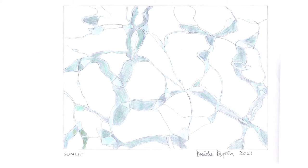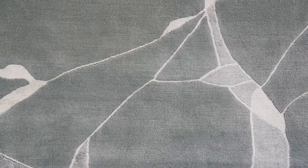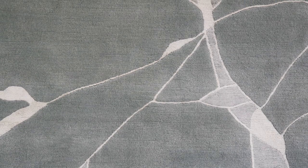So looking at sunlight, the ripple effect that you've created really does showcase the movement of water itself and the depth of the water. How have you emulated that? This is the sun pattern on moving water that I managed to capture. And it's so beautiful and so natural. It's a design in itself. I didn't really have to do much to it.